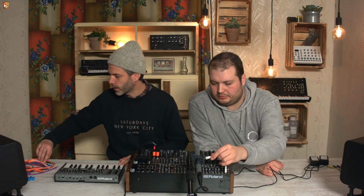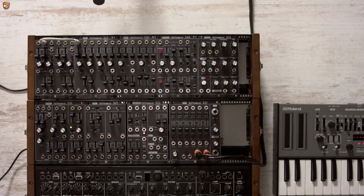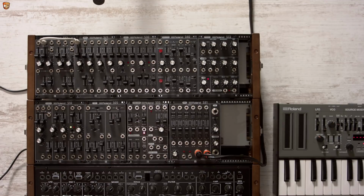So we've got the SH01A here, and it's generating a little sequence. The SH01A, if you're not familiar, is our boutique form of the classic SH101 synthesizer. One thing I really like about it is the sequencer. It's really great. Do you have a long patch cable? Yeah. Quick as well was the 101 sequencer.